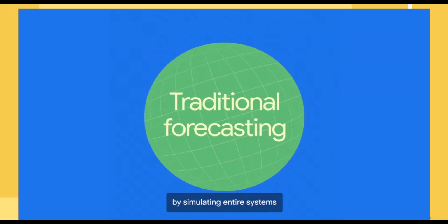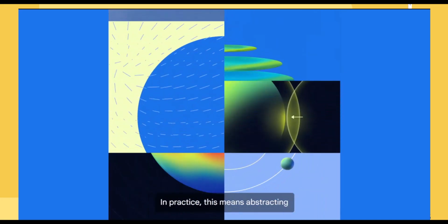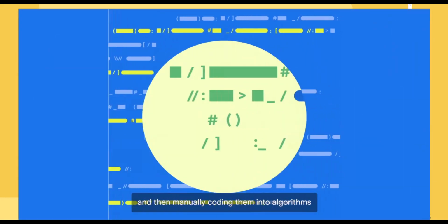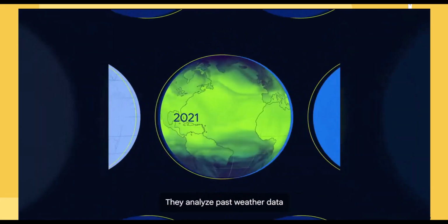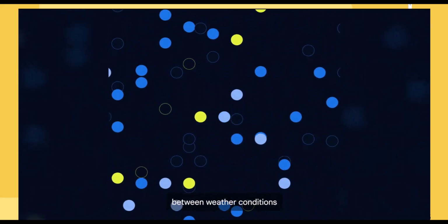Traditional methods work by simulating entire systems, with hundreds of variables interacting. In practice, this means abstracting those variables into equations and then manually coding them into algorithms. Our AI models take a different approach. They analyse past weather data to learn cause and effect relationships between weather conditions.